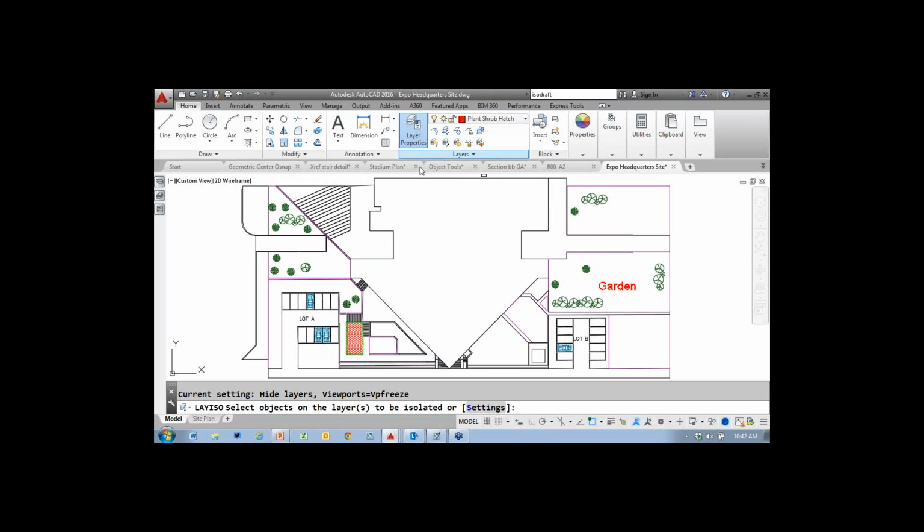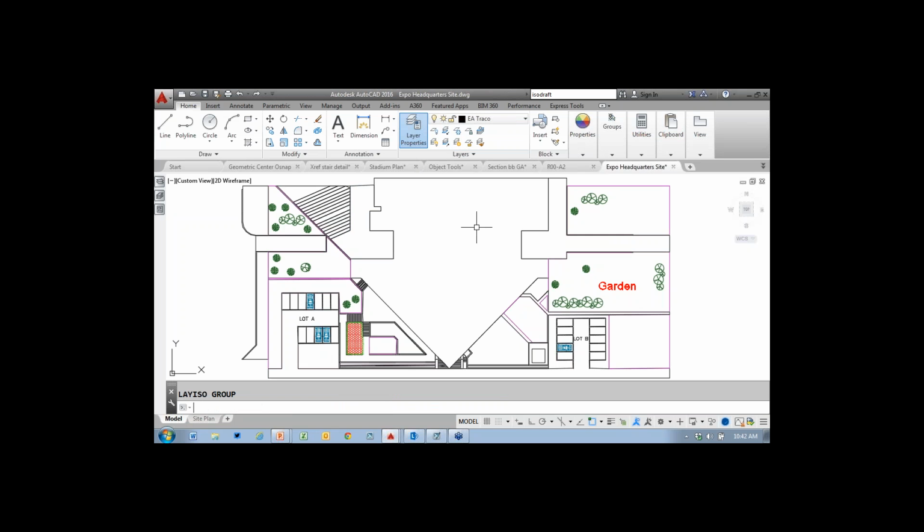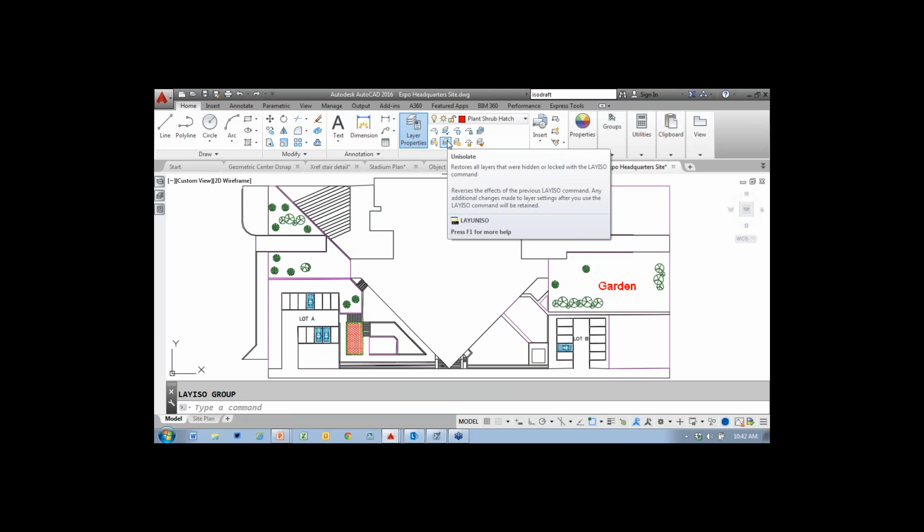All right, so let's see, how about lay ISO? Lay ISO, very simple, allows you to select any object and it will isolate all of the objects on that particular layer, right? Comes in handy once again to control what is displayed on the screen. And then the opposite of that, of course, is lay uniso, to unisolate. Make sense? Or you can just undo it. It's up to you. But I'm assuming you're going to do something to it, so consequently you would want to unisolate it. There we go, right there. Lay uniso.